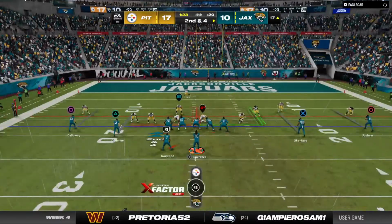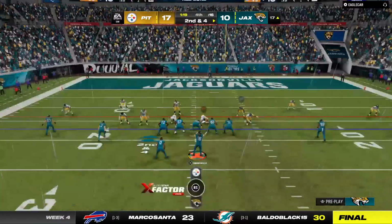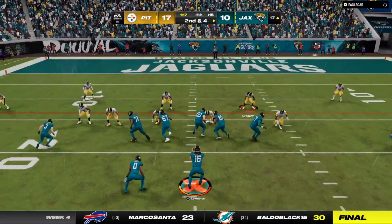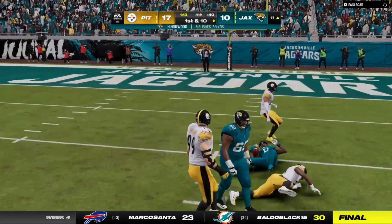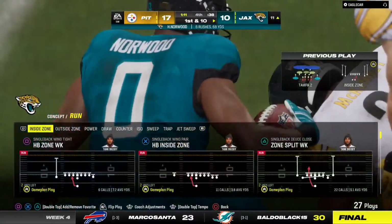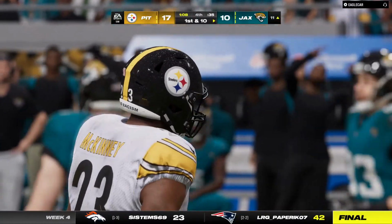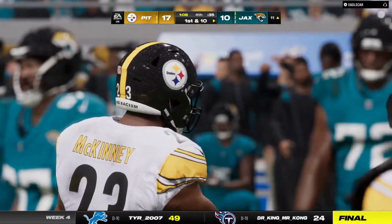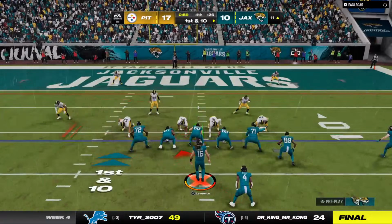All right, here we go. Now a handoff up the middle, Norwood. And he's brought down just outside of the 10 at the 11. I'll be giving that respect to the big guys up front because they have been getting it done on this drive. The holes have been large, and they've been barreling through and picking up first downs.